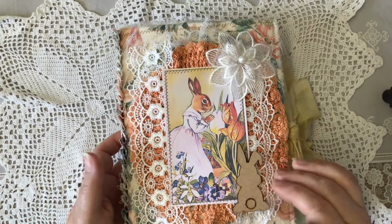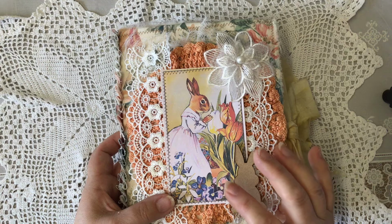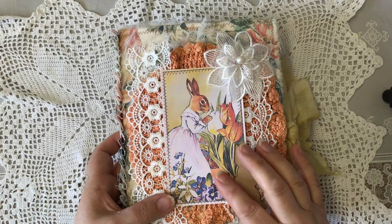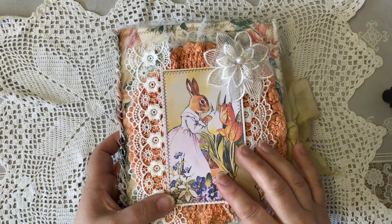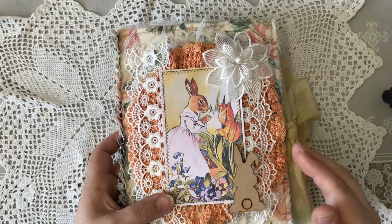And I've put some muslin underneath and some lace and this vintage picture. Now my journaling card pictures, I've got them from the March kit that Paulette does. You know, Paulette does a kit every month. Well, it's not a kit per se, it's copyright free images.